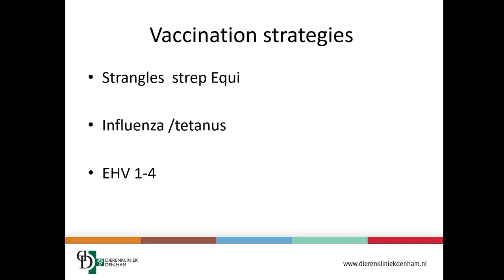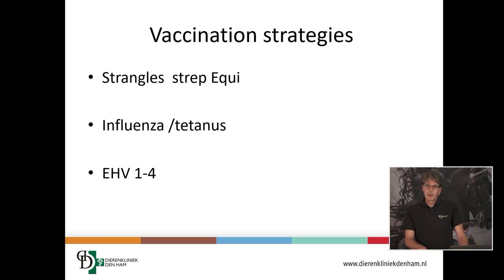And the same is for EHV 1 and 4, herpes virus. The young ones are still a good pool and reservoir where the herpes virus can be in. If we do more vaccination against herpes virus, probably we won't see that many outbreaks in Holland. Compared with Germany, compared with Belgium, I think we're still behind. I think it would be best if we just do that as well in our young horses. That's where they need it, and that's where you have to use it.